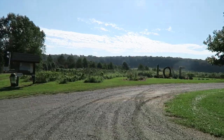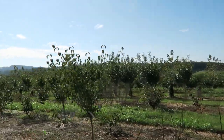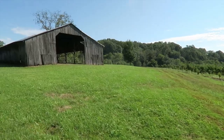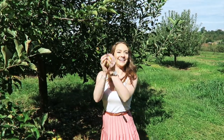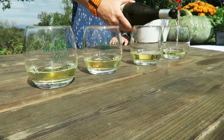Virginia's love was there again to greet me as we drove to the top of the hill to really take in the view and see all of Grellin. What started as a tree nursery has expanded to a European garden center, a wedding venue, and more. Let's go apple picking. Oh, I found one. Woo! And now it's time to get a taste, because they're a vineyard also.